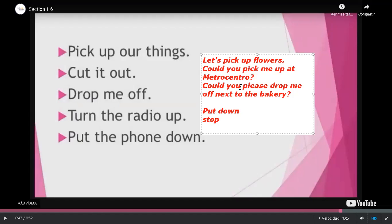Okay, so one meaning could be stop something. Another possible meaning would be end a call. So that means put the phone down. Okay, put it down. So it means that you stop doing something or you end a call. And there is also another meaning, which is denigrate. Okay, put down. But we need to see that in context. Okay, so we're gonna continue.